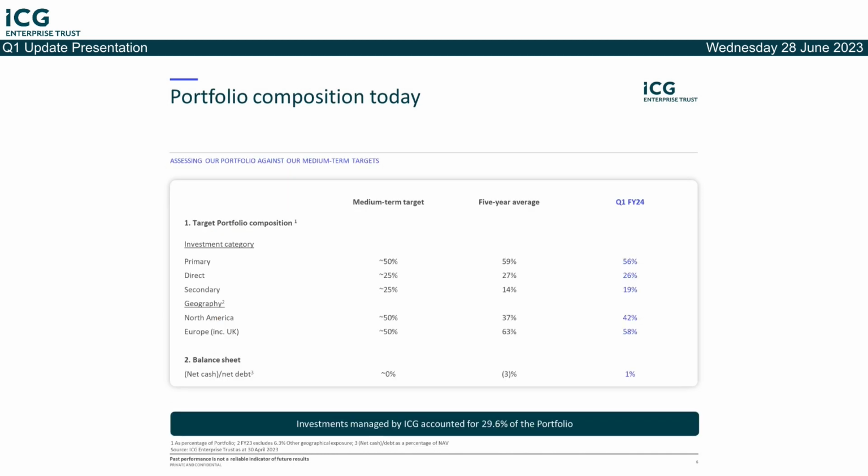Next slide, we're just going to take a look at the portfolio composition. And I think the key takeaway from this is that our portfolio at the moment is broadly consistent with our medium-term objectives. There's a good balance between primary, where we're aiming for roughly 50% of portfolio exposure to come from, and then a balance between directs and secondaries. And it's also worth noting that in the 7 years since we joined ICG, we've successfully increased our US exposure, and that was a core strategic aim over the last few years.